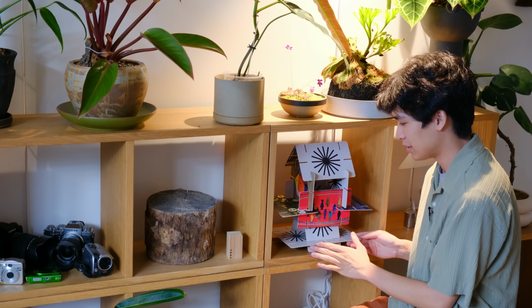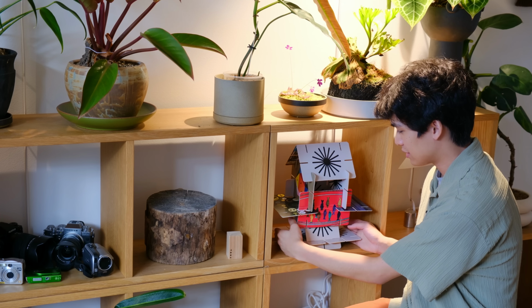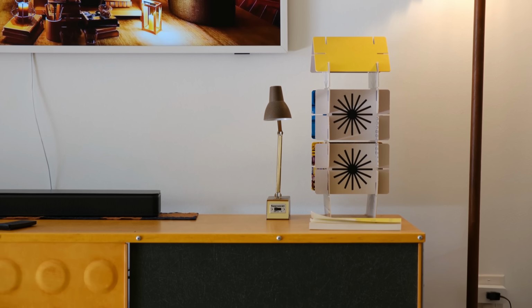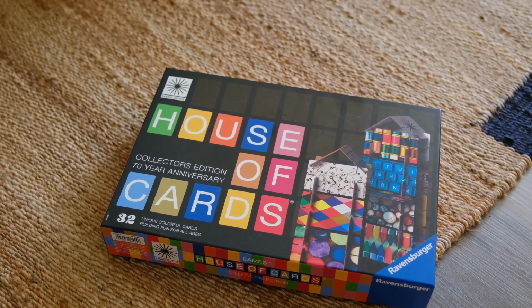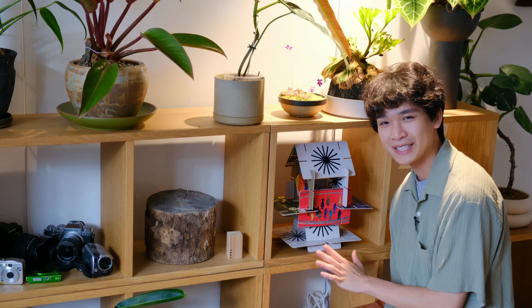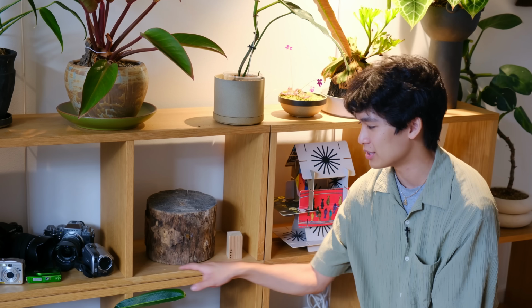This little house I put together, it's made of cards. I got this from my friend Justin. He gave this to me for Christmas. You can put the cards together in multiple different configurations, and they all have different prints on them, and you can create your own houses. So maybe I'll do more houses and put them in the cubes. Also, I need to dust these cubes, so if you see that dust, I need to work on that.